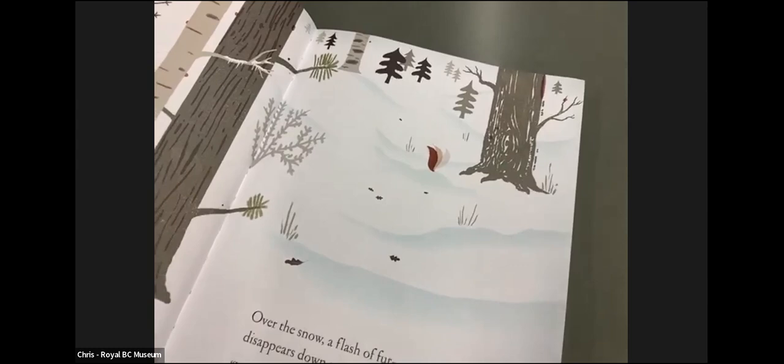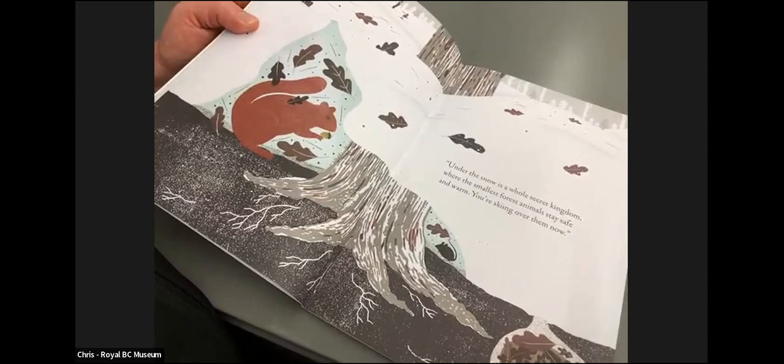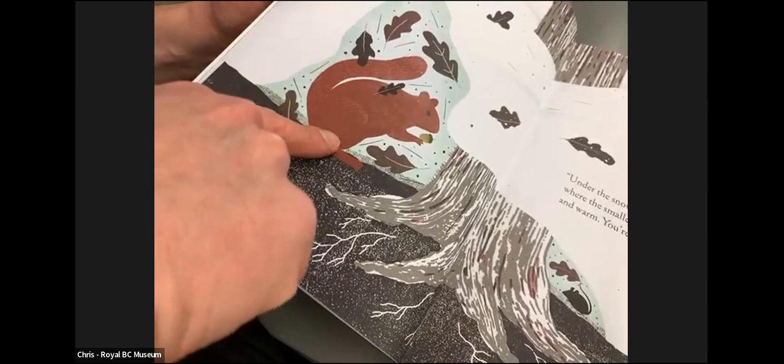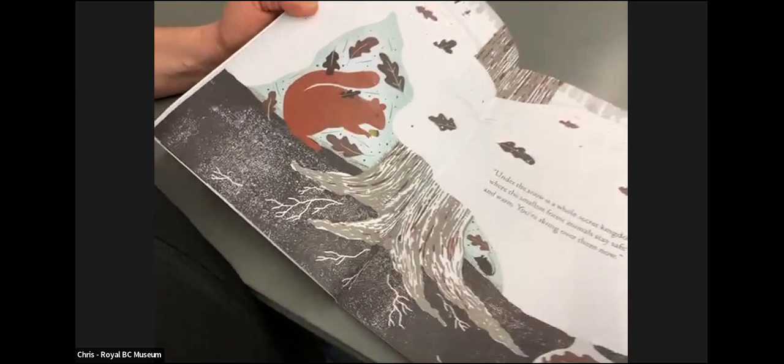Under the snow is a whole secret kingdom where the smallest forest animals stay safe and warm. You're skiing over them right now. So there's the red squirrel. And it looks more red than the squirrels that are in our collections, just because the color changes some once they're in the museum.